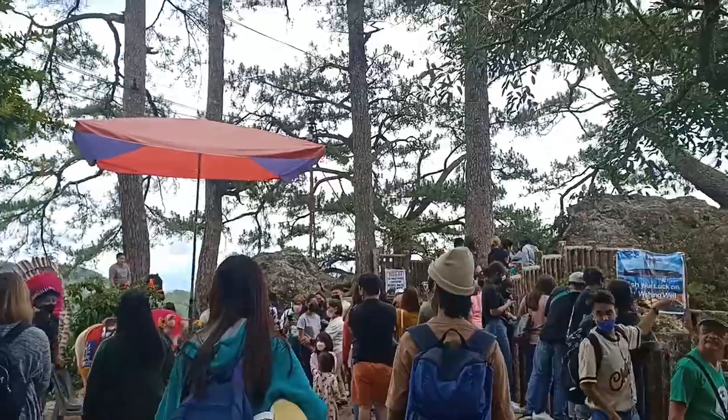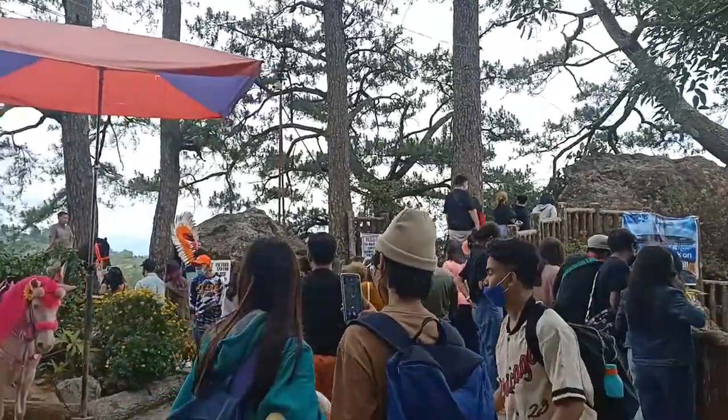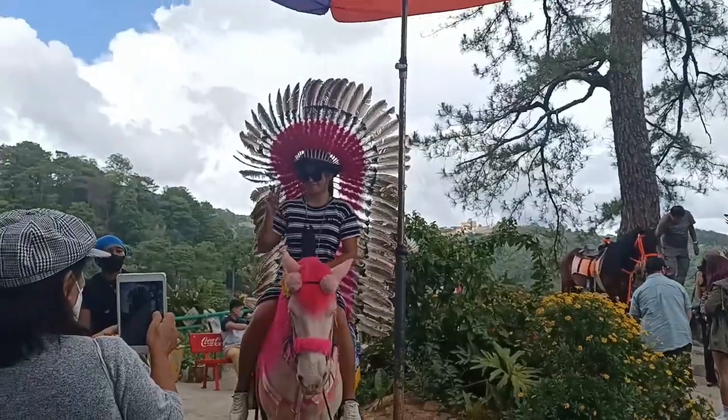Being a first-time visitor at this very known place, I am definitely sure that I can understand why people like to visit Baguio.